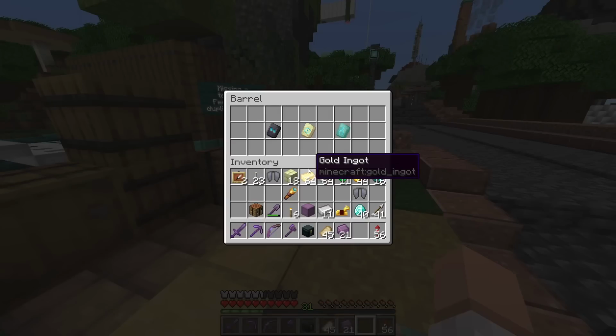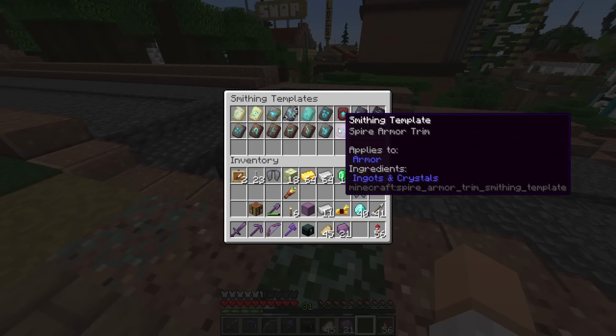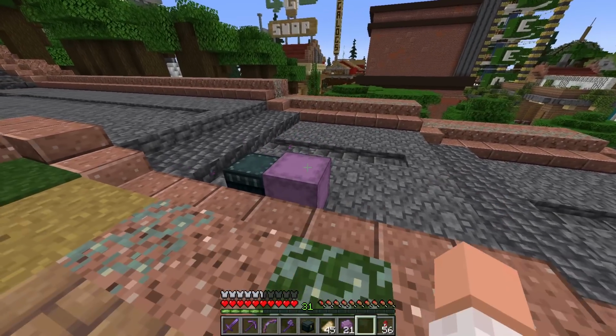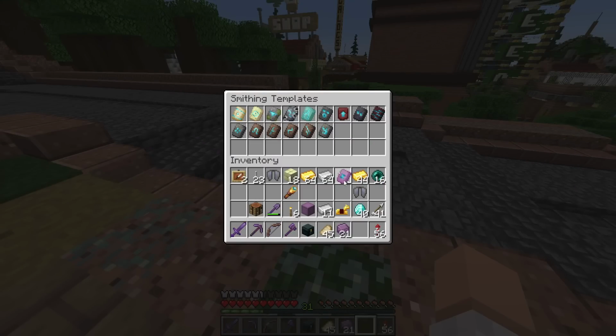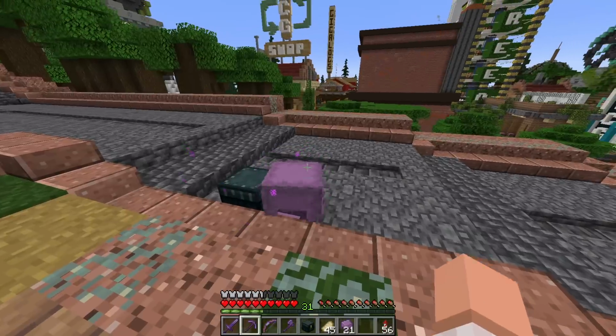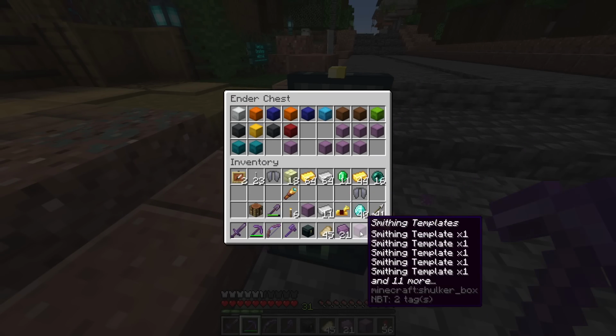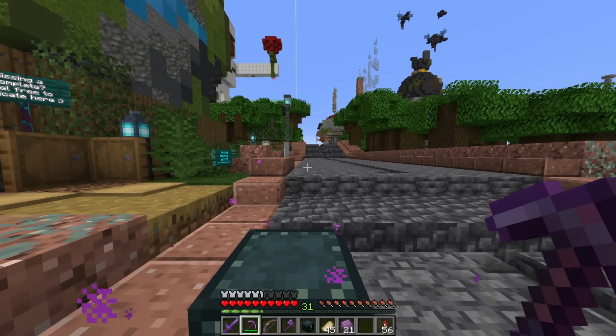And yeah, we have, I think, only one more to get from our smithing templates. I put the other extras we have away in our base safely. So we're actually going to copy this one. And we're going to then go out and search for the elusive silence armor trim in an ancient city.